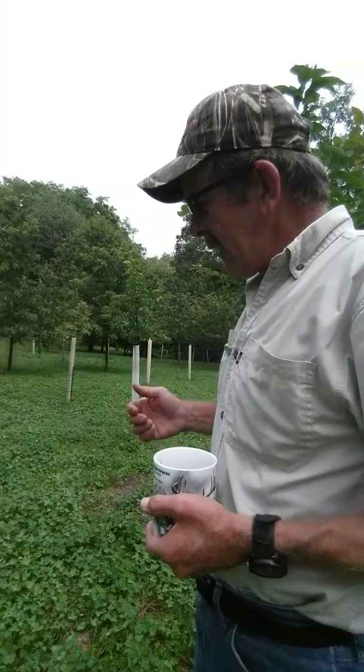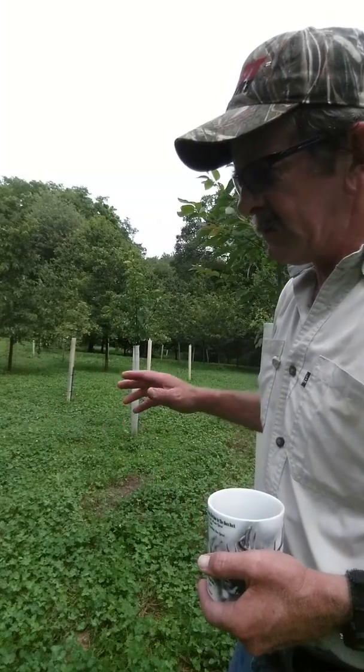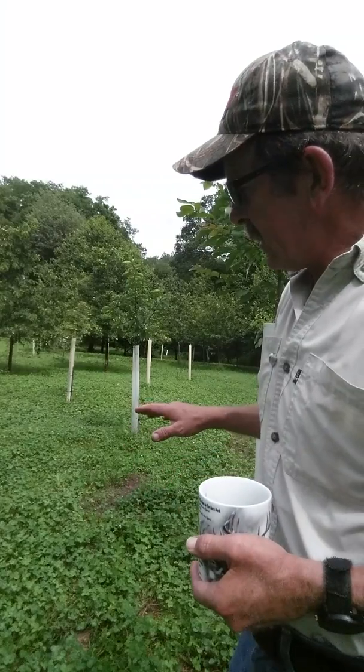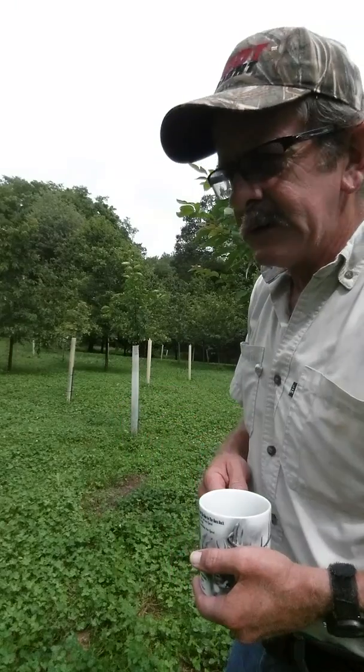Now, when I came in here, I cut all the thickets out of here. I had cut all the trees out of here, took the stump grinder, ground down all the trees and everything, and brought my tractor out here with a disc, disced it all up very heavily, and then I loaded it up with clover. As you can see, there's clover all over it in here.